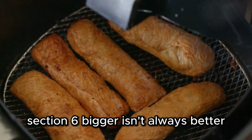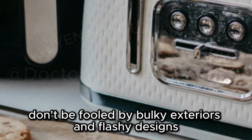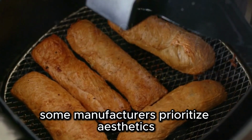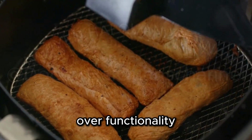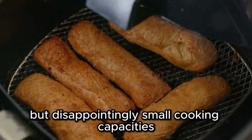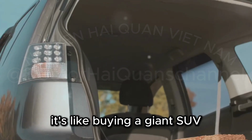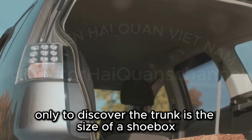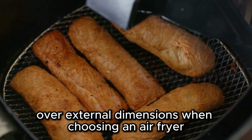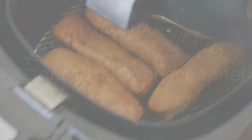Section 6. Bigger isn't always better. Don't be fooled by bulky exteriors and flashy designs. Some manufacturers prioritize aesthetics over functionality, resulting in air fryers with impressive footprints but disappointingly small cooking capacities. It's like buying a giant SUV only to discover the trunk is the size of a shoebox. Always prioritize usable cooking space over external dimensions when choosing an air fryer.